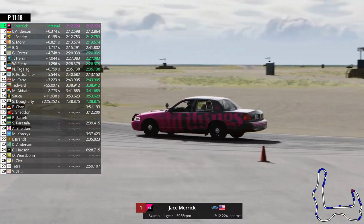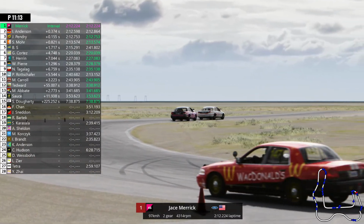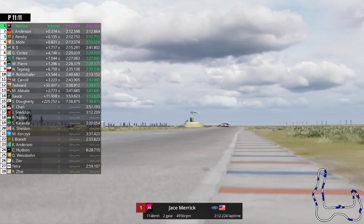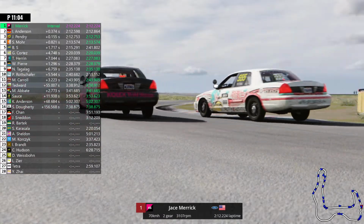Which these cars are essentially required to run, just mainly because anywhere below 3/4 of a tank, they start getting fuel starved. Because the peak performance of a Crown Victoria is above 3/4 of a tank, below that you start starving your engine of fuel.